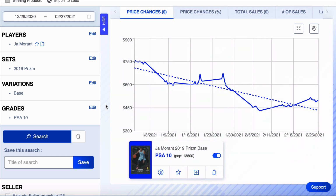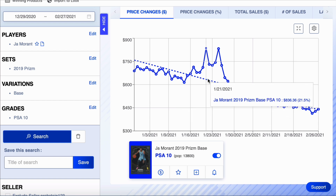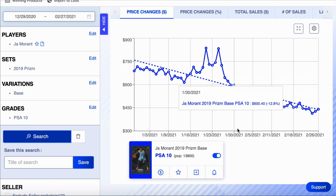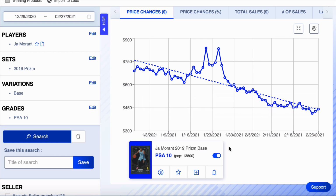Ja has not been having, since he came back from his injury, he has not been averaging the number of points I thought he would average. I hoped he would average. This is funny, right? See these two peaks right here on the 21st of January and the 25th? These are when he wasn't playing. The power of not playing, I am telling you, is amazing. But he's been ticking down. If you like Ja, this may be a good time to buy it.